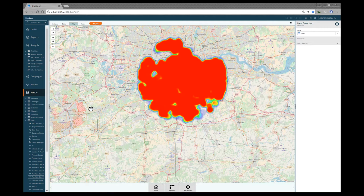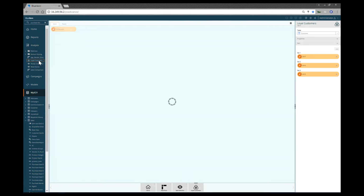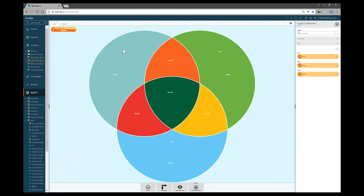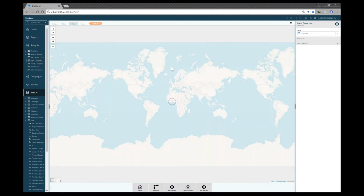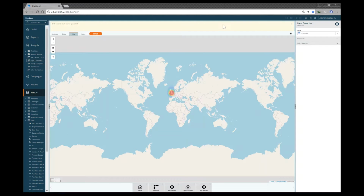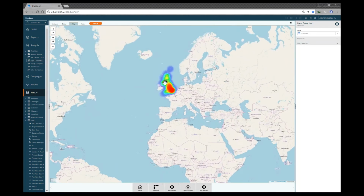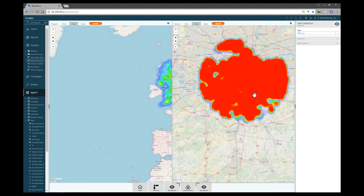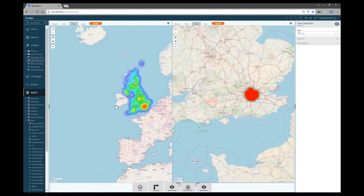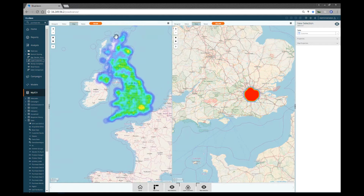Sticking with the theme of mapping, there are a couple of other things I want to show, but I'm going to jump to a piece of pre-built analysis to make this a little easier. I want to take this intersection of my Venn diagram and use another of the mapping functionality additions within the platform to generate a heat map of everybody who fell into that Venn diagram intersection. If I quickly split my screen, you'll see that one of these is manifested as a heat map within a geographical boundary, whereas the other has given us all of our customer base that fell into that particular Venn segment.